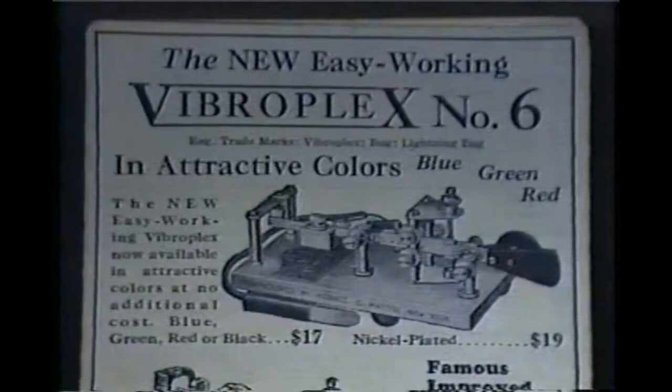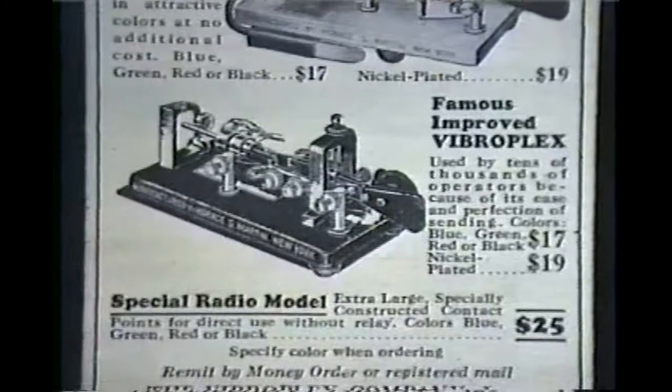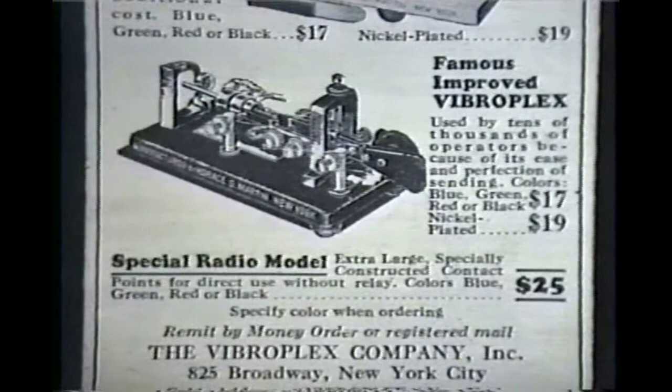By the early 1920s, the bugs or semi-automatics began to appear just about everywhere. Typical was the Vibroplex Number 6, which was later changed to the Lightning Bug.